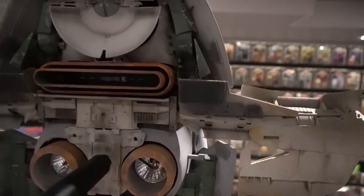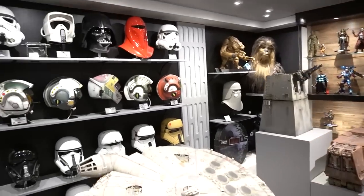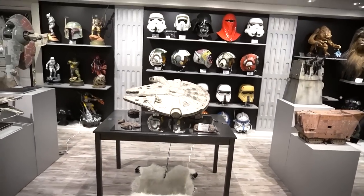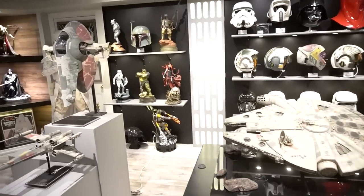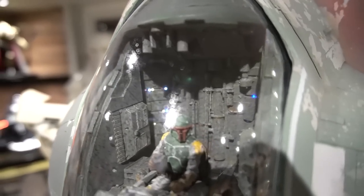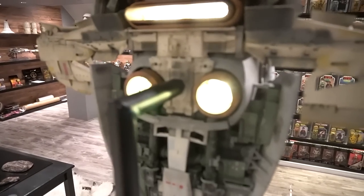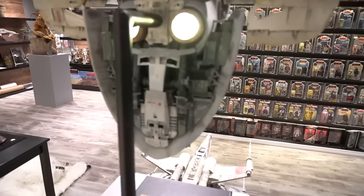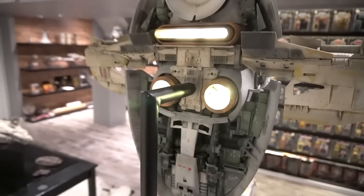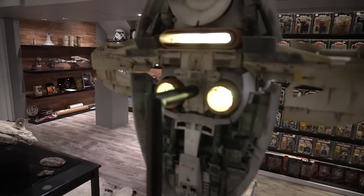Those engines light up. I'll show that later. Actually, let's turn them on and see what I'm talking about. They go on with a switch. Inside is fiber optics that blink. And on the back, the engines light up. Let me see it back a little bit. I wish you could see the way it lights up. Let's see if we can turn it down a little bit.